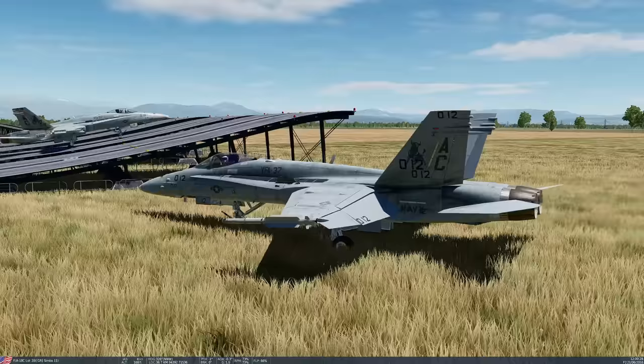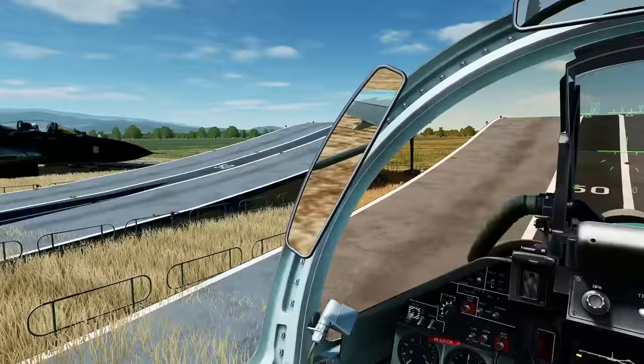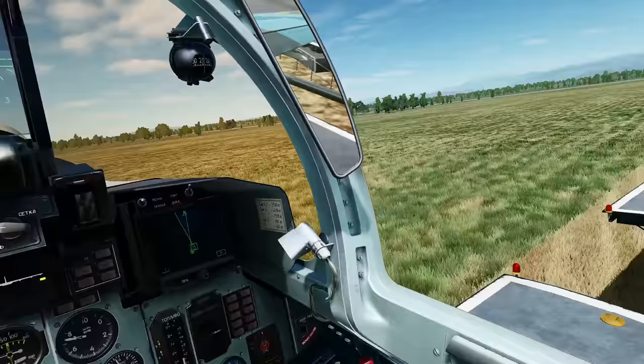We've also got Buggs with IRIS-Ts. And we've also got A-10Cs with IRIS-Ts. So this should be interesting. Some ramps are facing forward, some ramps are backwards. Guy's got an Su-34 coming that desperately wants to be shot down. So I heard. I need to get up the ramp. Uh-oh. I got it.